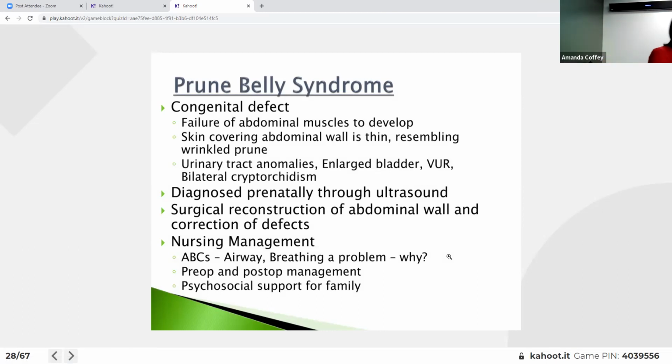So in your books on page 593, there's a picture, okay? These babies have abdomens that look kind of pruny. Think of a prune, you see all those little wrinkles and crevices. Or think of a Shar-Pei dog, okay? When they're puppies, they have all those little grooves. So prune belly babies are babies that have an abdomen that does not have a wall, okay? So there's no muscle tissue there. So all that skin is just kind of wrinkled up. Think about all those wrinkles, okay?